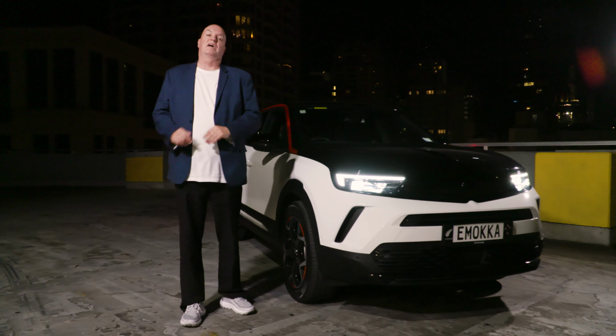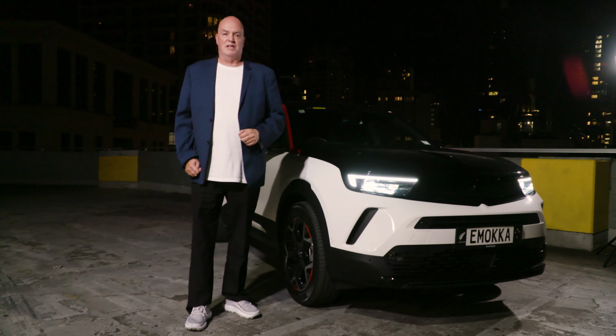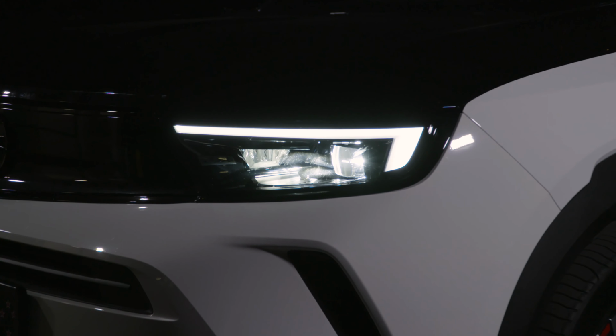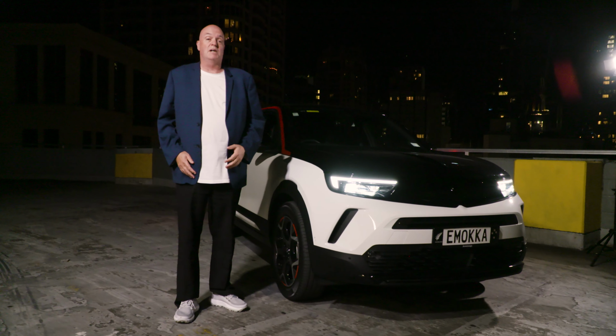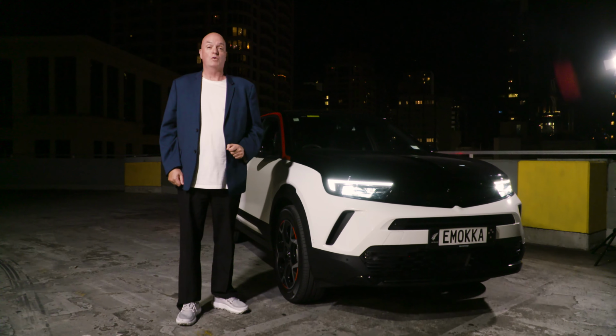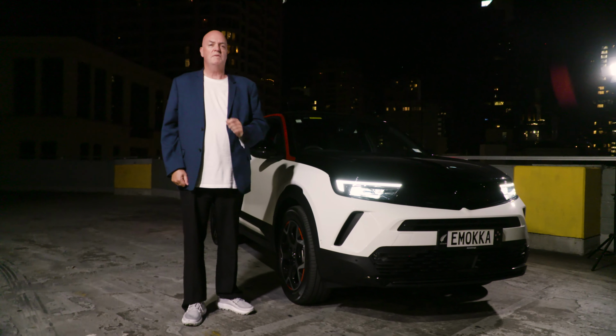As the sun sets on our day with the Opel Mokka-e, it's actually a sunrise for the Opel brand in New Zealand, and this is the perfect little ambassador for that particular brand. What we have here is a city smart SUV with all the panache, style and sophistication. We just really can't say too much more about it, except that you really need to experience the Opel brand for yourself. So pop down to your nearest Opel dealer and ask about the Mokka-e. You won't be disappointed.